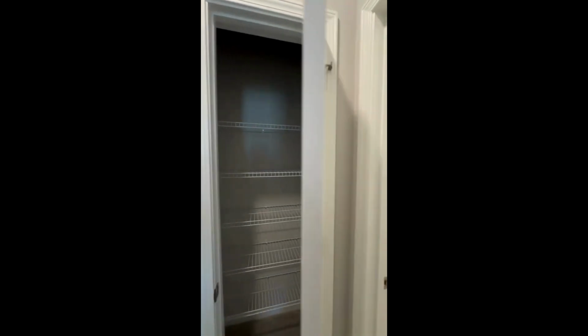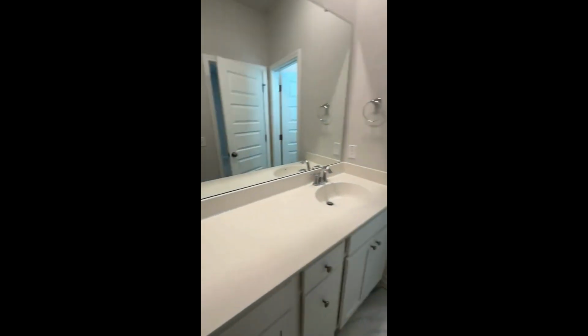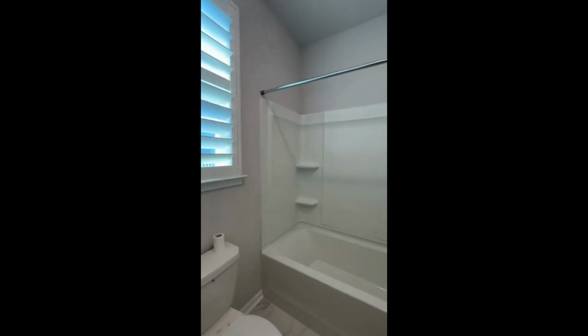Bedroom number three. Double windows. And they all have good sized closets. You'll have to schedule a showing to look at those. And some more storage here. This is the guest bathroom. Oversized sink area. Full bath, you have the tub.